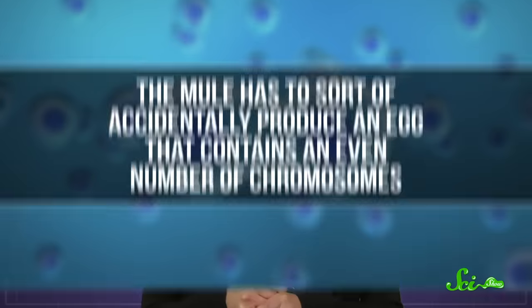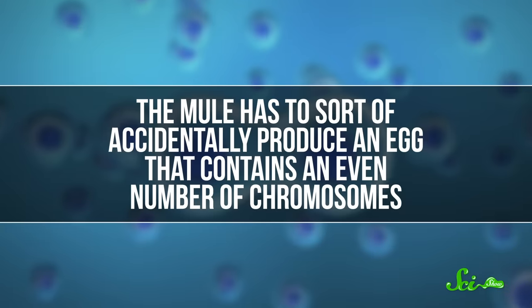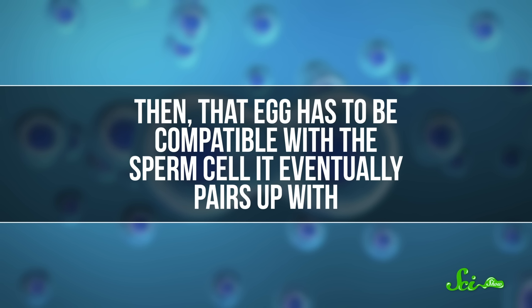But it wouldn't be fair to end this story without confirming that there are very rare documented cases of female mules giving birth to viable offspring. But in order for this to happen, a lot of unlikely things have to come together. The mule has to sort of accidentally produce an egg that contains an even number of chromosomes. Then, that egg has to be compatible with the sperm cell it eventually pairs up with. Both variables are so unlikely that there have been only a handful of recorded cases of mules giving birth.